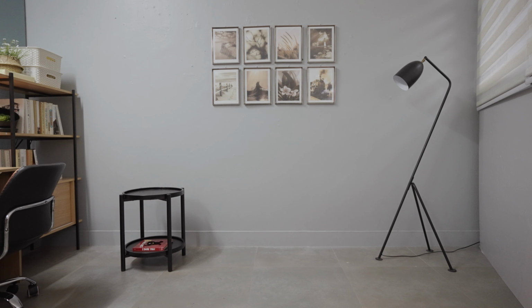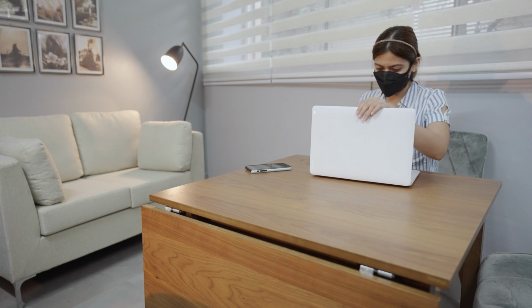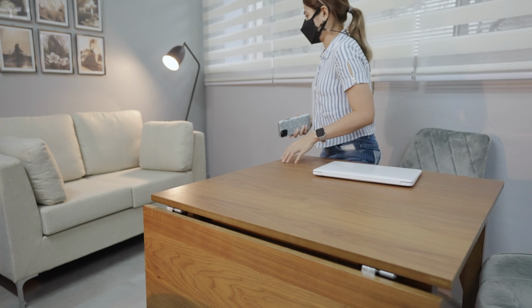Of course, you need to take a break once in a while. Breaks are needed or else you'll burn out. A comfortable sofa will be at the farthest end of the room. Here you can take breaks, read a book, take a short nap, or relax your spine from sitting the whole day.